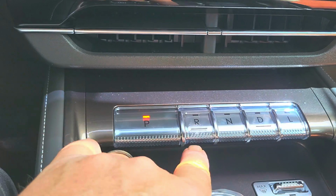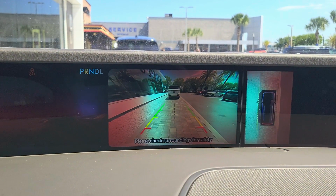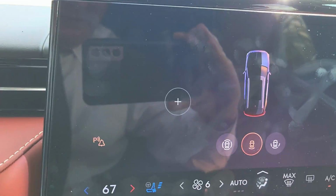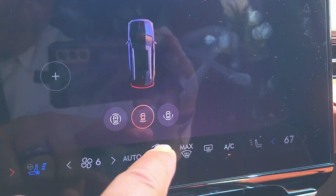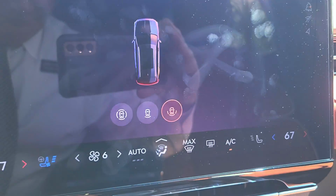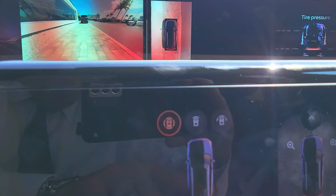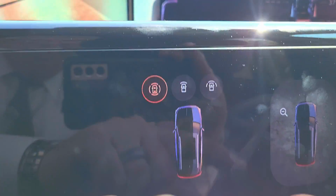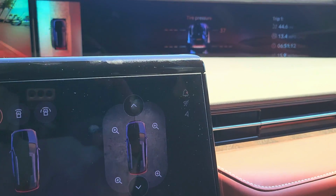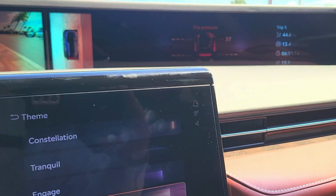And then here are your gears. So when I put it in reverse, it'll automatically pull up behind me. And then I can change what I want to see. If I want to see directly behind me, if I want to see 180 degrees, or if I'm looking up front, same thing. I can control everything here. If I want to zoom into a certain part of my car, make sure I don't run into something. So very nice technology for safety and obviously comfort and convenience.